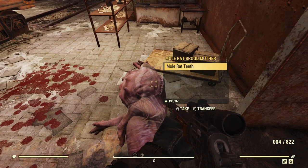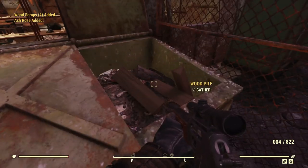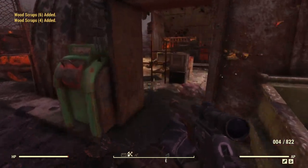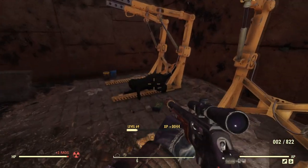I'll take the meat and the hide. I don't know. Somebody throwing away perfectly good wood. What the hell, man? Perfectly good wood. Oh, another thing running around in here. Glowing mole rat.